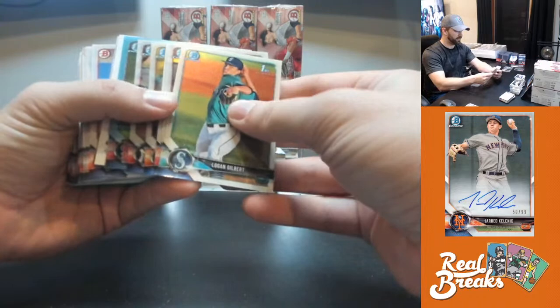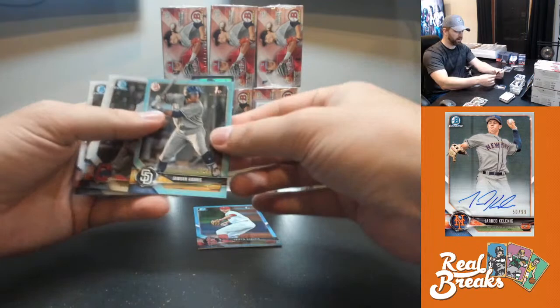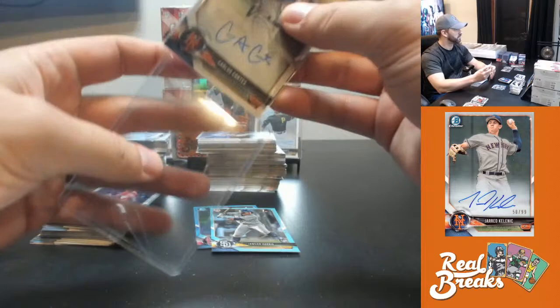Sky Blue Refractor Griffin Roberts out of 402, Cardinals. Jawan Harris, Sky Blue Paper out of 499, Padres. And autograph coming up. Carlos Cortez, first Bowman, Mets, going to Matt Trout.